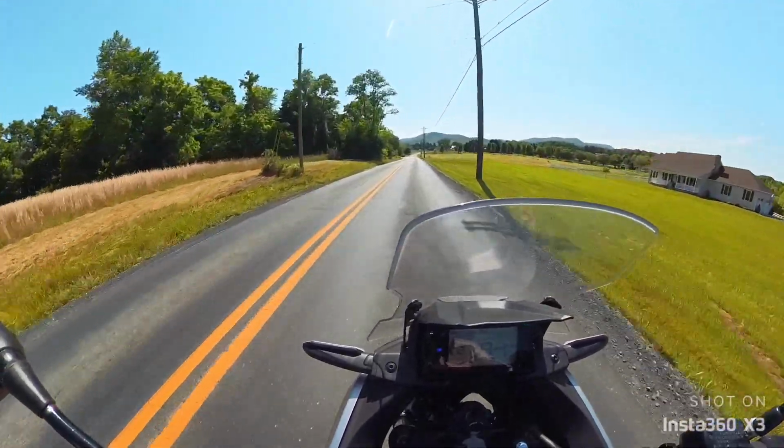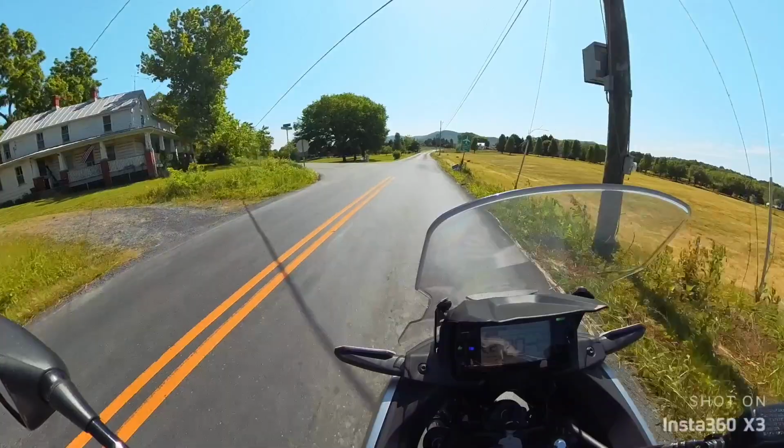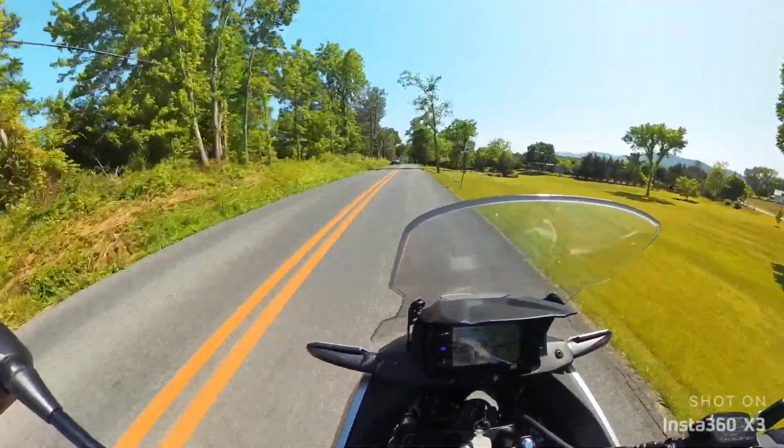See the sign here for the airport, Front Royal Airport. That's where we're going to be coming right up next to. Never been down this road. I actually just stumbled on it about 3 or 4 weeks ago.